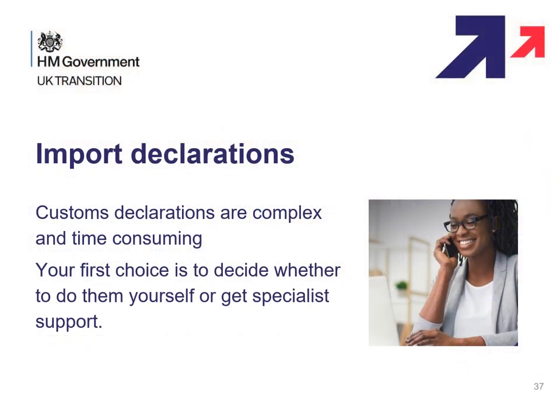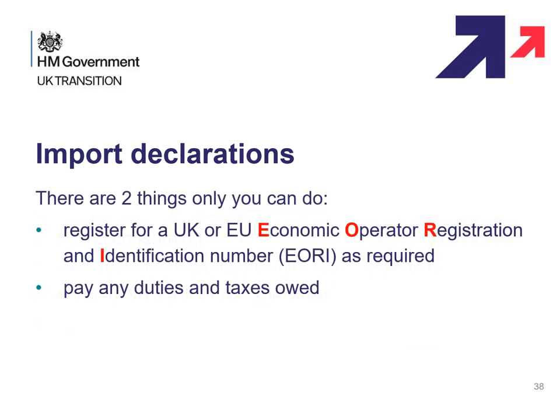Customs declarations are complex and time-consuming. Your first choice is to decide whether you'll do them yourself or get specialist support, and we'll look at this in a little more detail later. Regardless of who completes your declaration, there are two tasks only you can do. Registering for a UK or EU Economic Operator Registration and Identification Number, an EORI as required, and paying any duties and taxes owed.